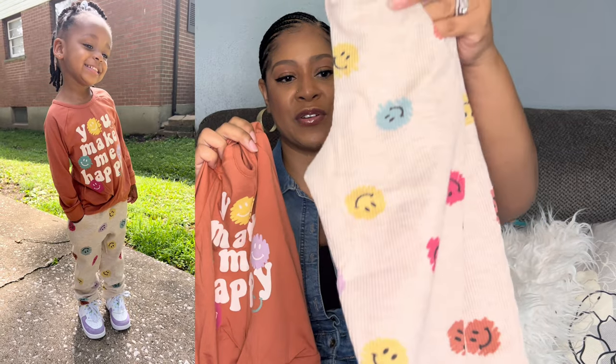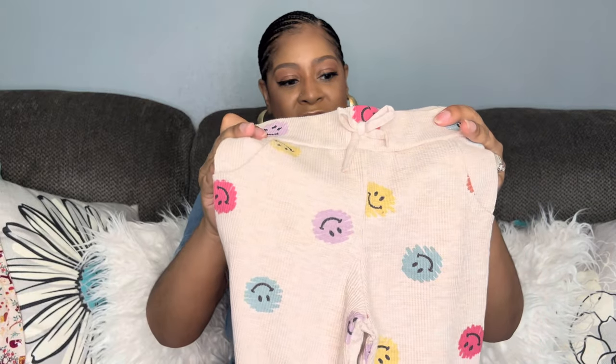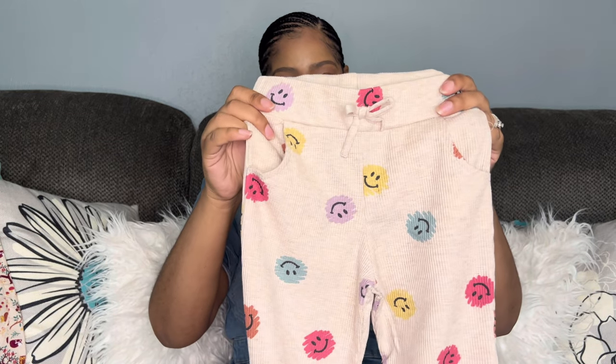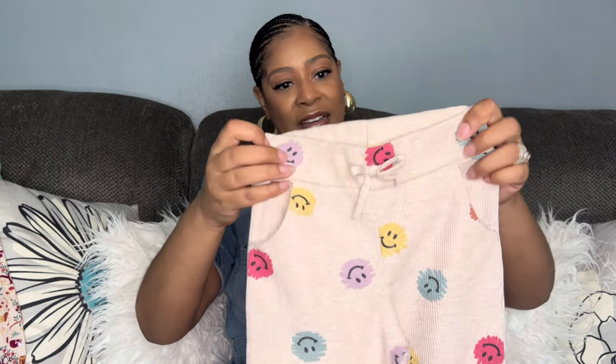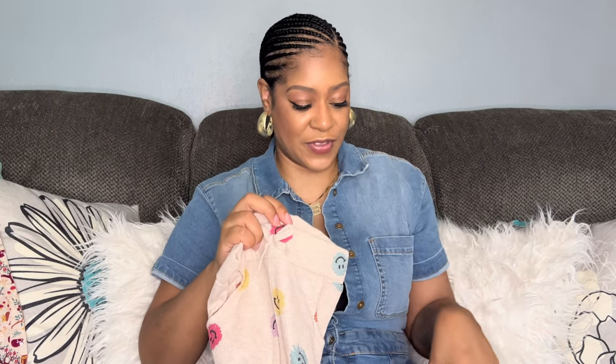And the pants to go with them are some little joggers, thermal joggers with smiley faces all over them in those same colors. Does have the functioning pockets. So super cute, love this outfit. All right, so we're coming up on the last couple of outfits.